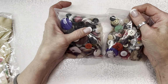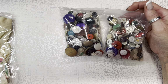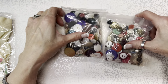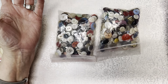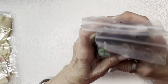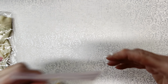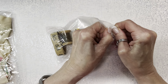I have my buttons separated by color and metallic. So metal buttons, gold in one area, silver in another. And I don't know what the appeal is, but it's always fun to look at these things. The crazy button lady. I bought this little bag because, and of course I didn't open it.